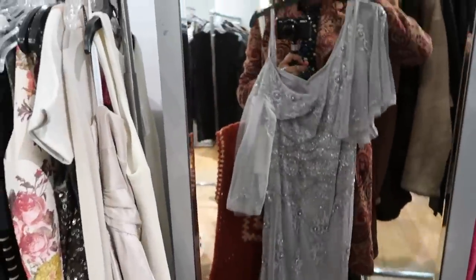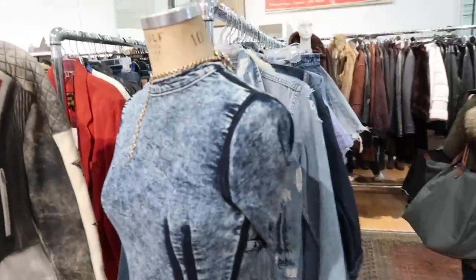Now here, I'm just going through, just seeing what catches my eye. I saw this sparkly long maxi dress. I'm not sure because grey usually doesn't suit my skin tone, but I thought it would look good with like combat. I liked all these retro acid wash denim, very 90s throwback, like this dress that was really cool.